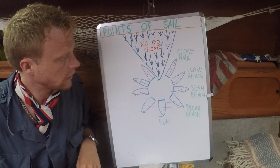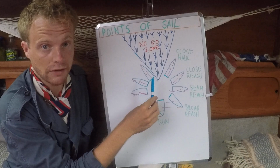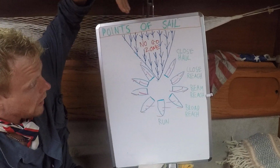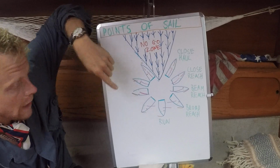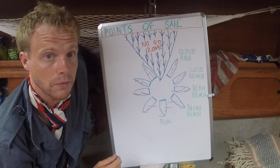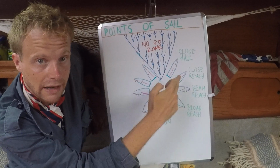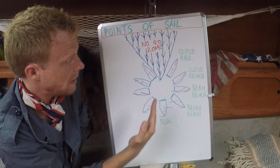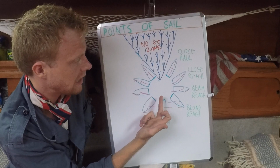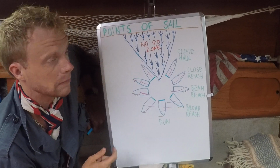I think one of the first things to understand is that a boat can never be pointing directly up into the wind. So on this little board here, I want you to imagine that these little blue arrows are the wind coming down the bottom of the board, okay? And these are all boats pointing in different directions. In other words, they're on different points of sail, because the wind is going to be hitting at different angles here. So the first thing to remember is that a boat can never point directly up into the wind. To do that would be to be in the no-go zone.